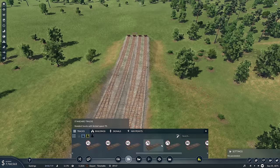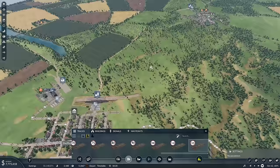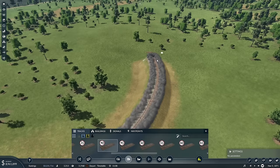Right, brilliant. So now this can be 125. Although it can't, can it? Right, delete that. Yeah, that's lovely. So we're obviously heading down towards Nottingham here. So we'll stick at 40. How's that? 40. Yeah, round the corner at 40.